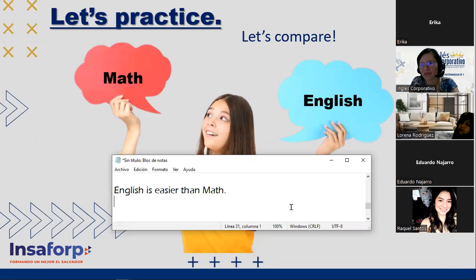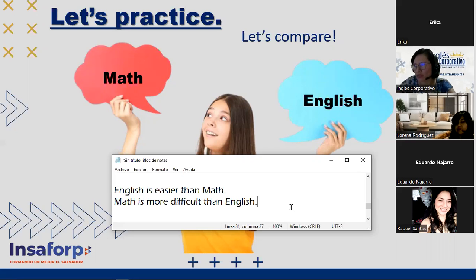Erika, tell me. Erika? I think you're on mute. Sorry. How do you say opuesto? Opposite. The math is more difficult or only difficult? No, more difficult in this case. More difficult than English. For me. And actually, of course, math is not easy, right? So math is more difficult than English and English is easier than math. Kind of similar because we are against math, right? Okay, very good. Excellent.